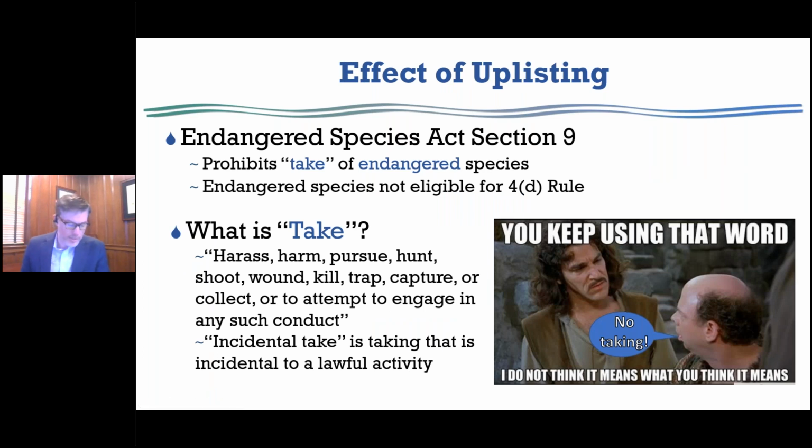So, to get to some of the implications of the uplisting, that gets us from Section 4 of the Endangered Species Act to Section 9. Section 9, with a few exceptions, prohibits take of endangered species. And again, the 4D rule only applies to threatened species. It does not apply to endangered species under Section 9, which is why that 4D rule expired concurrently with the effective date of the uplisting to endangered for the northern long-eared bat.